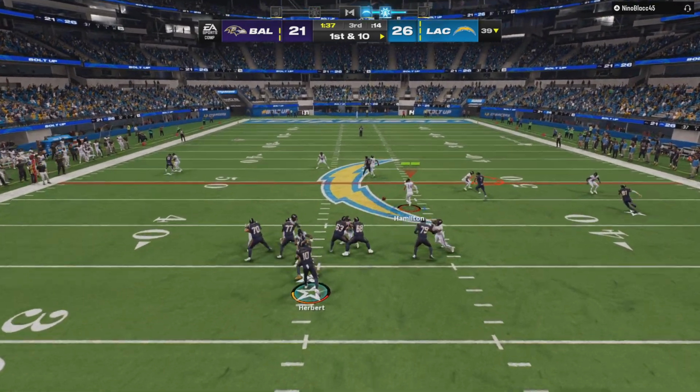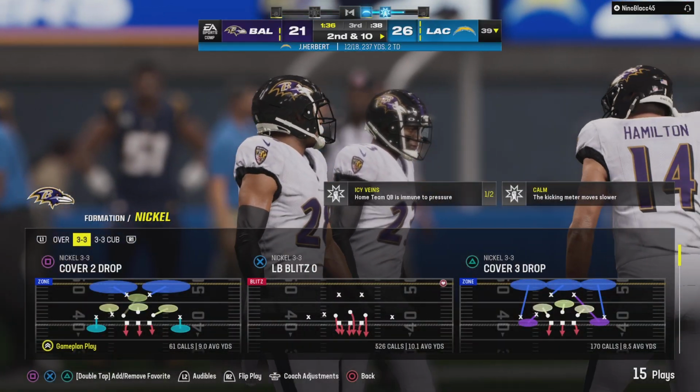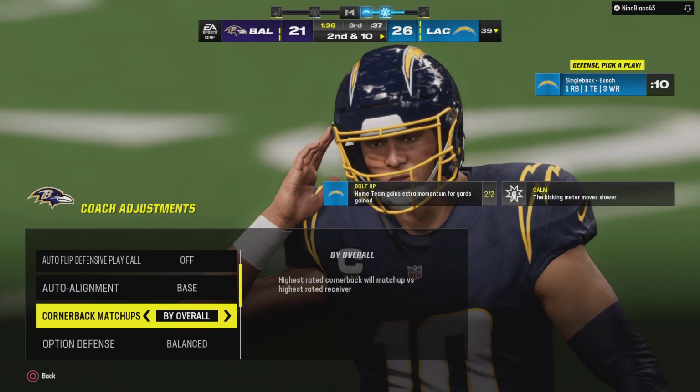On first down, it's Herbert. And his throw here is incomplete. Well, he certainly thought he had a window to push that ball downfield, but as soon as he released the throw, the corner was there to slam that window shut.